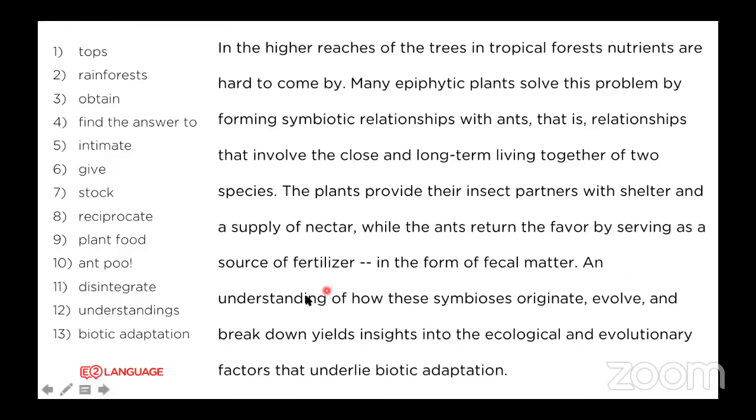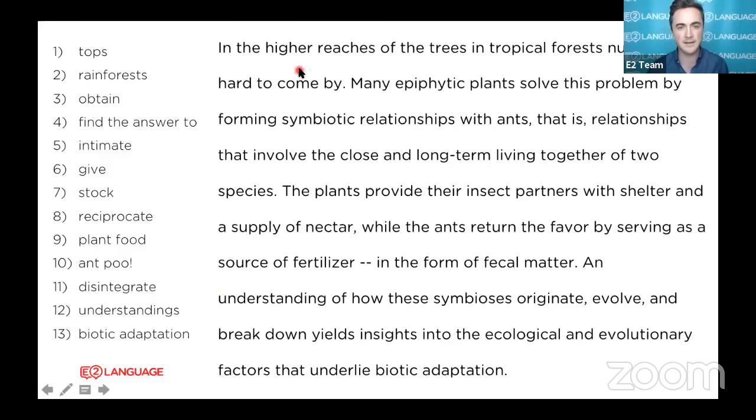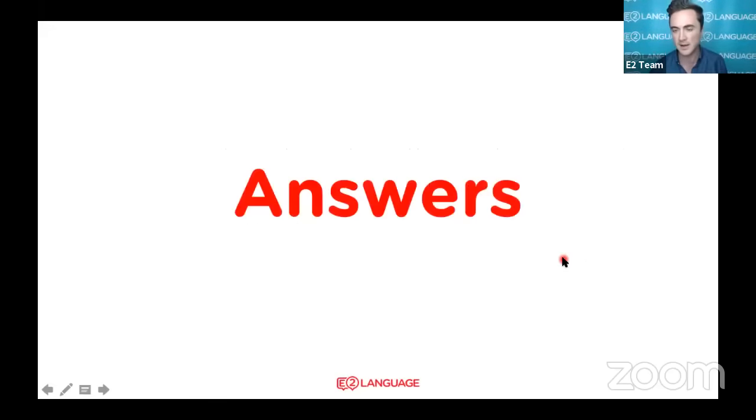Okie dokie, let's have a look at the answers here. All right, as I said, IELTS reading is all about synonyms. Here you can imagine that you're going to get your question, and here is the passage. Now, the question will mention something about tops. Then in the passage, it's not going to mention the same word, it's going to have a synonym. Same with rainforest, it'll have a synonym. Obtain, it will have a synonym. Find the answer to. Here's the question, for example. It will have a synonym in the passage. Your ability to look at the question, identify a keyword, and find the synonym in the passage is basically the key to IELTS reading. Let's look at the answers.